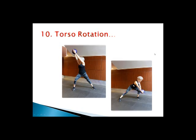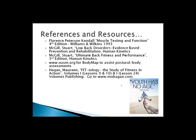Closing off the session, those are your 10 exercises. I'd like to finish up, if I can, with just a few references. I love the work of Stuart McGill. I've referenced both his books here. Please review your anatomy. Undergo some muscle testing yourself of the basic core exercises to see where you're at with your core strength, because a healthy back begins with a healthy core.